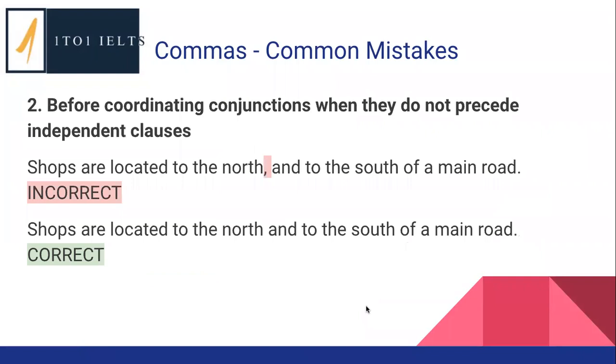The second common comma mistake is putting a comma before a coordinating conjunction when the coordinating conjunction does not precede, that means come before, an independent clause. So if we look here, it says shops are located to the north. This is an independent clause.